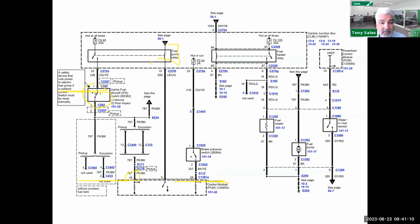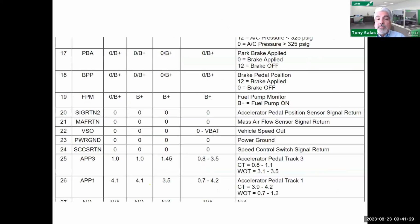So if you backtrack that pin 19, you're going to notice it's tapped into the wire that goes to H, and H continues on over here, which goes on to the lift pump right there. It's a continuation of the wiring diagram. So let's go back to that pin 19. That is called the FPM, also known as your fuel pump monitor. As I look at pin 19 over here of my connector and view ID, you're going to see that pin 19 is your fuel pump monitor.